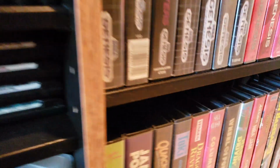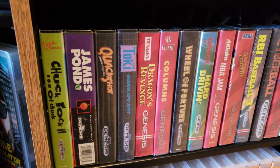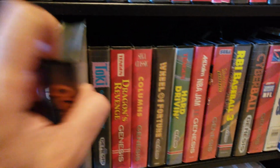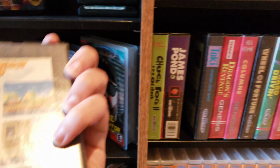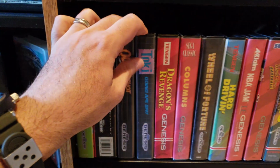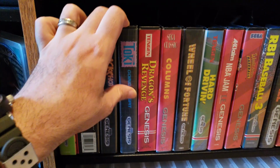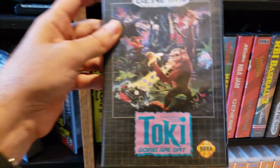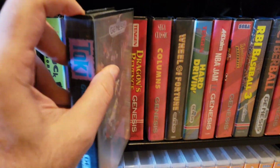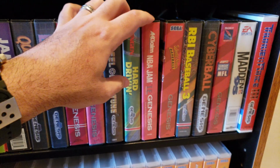And then moving over here, one row, got Chuck Rock 2, Son of Chuck. James Pond 3, one of my favorites, Quackshot. Now, Quackshot's actually a Disney game, isn't it? So that should probably be over with the Disney games. Isn't this the, it is. And then Toki, one of my favorite titles in the game. Toki Going Ape Spit. I love that. And I love the artwork on this. This is great. How classic is that? I love me some Toki. Dragon's Revenge, very cool. Columns, Wheel of Fortune, Hard Drive, and NBA Jam.